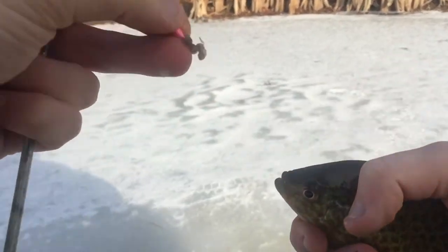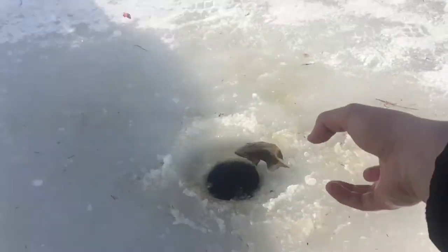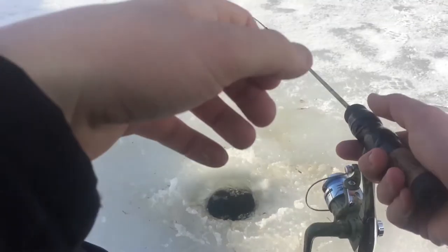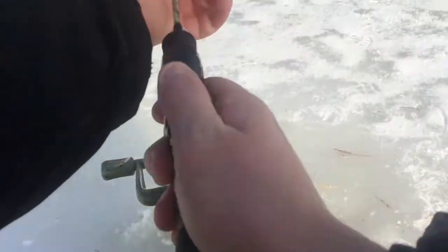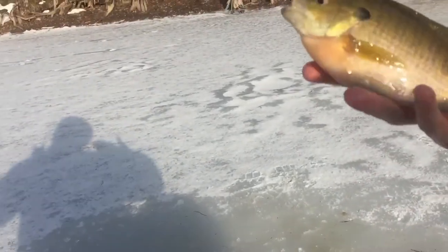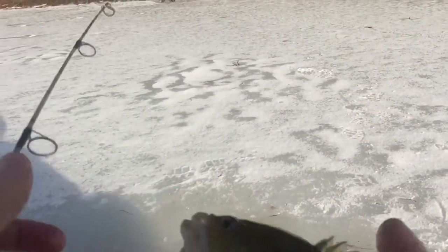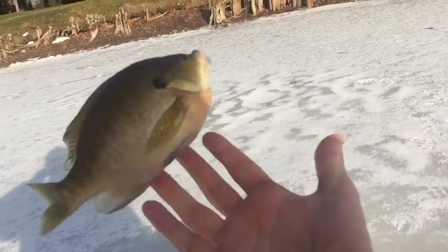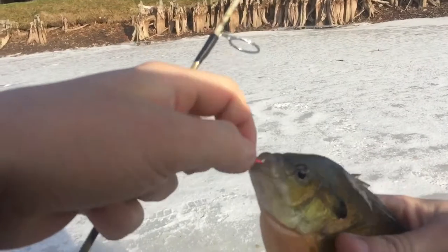And the good old tungsten teardrop waxworm. Oh, there's another one. Whoa, yo, see what I mean? That is a giant... That's a bluegill, I think. That is an absolute beast. That is the size of my hand. That is absolutely crazy. That's my biggest bluegill on an ice rod.